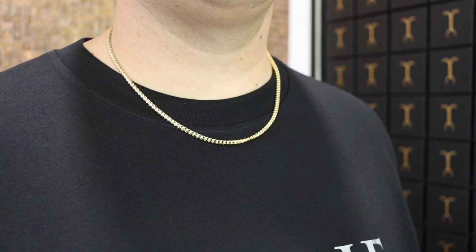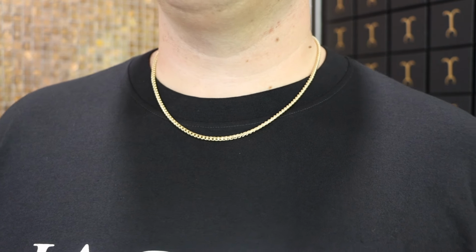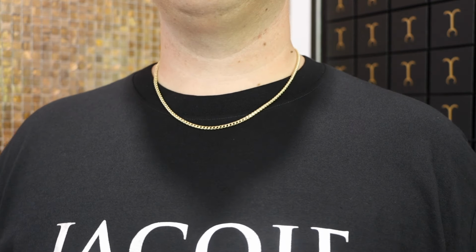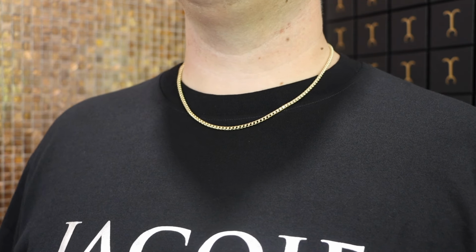So this is a popular stack. I wanted to show you a thinner setup because it definitely looks bigger compared to that 6mm rope. Across screen, you're gonna see me wear that 3mm diamond cut Franco 20 inch. Now, on me, a bigger guy, it looks very simple and subtle. And that's why a lot of people love this chain. But when I was doing the B-rolls, it looks definitely different compared to that 6mm rope. It looks thin, and it just doesn't have the presence.